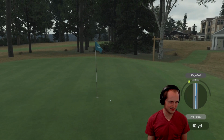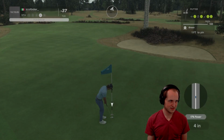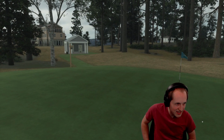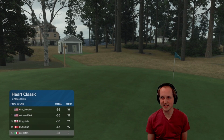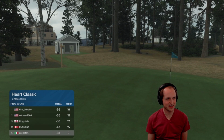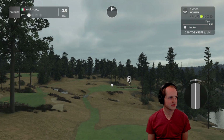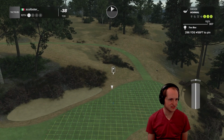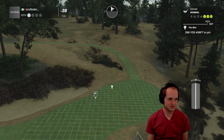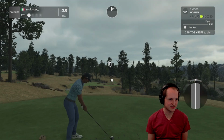Overhit that, but I got the brakes on it. Nice. Okay, so got a solid front 9 there. What is that? 6 under going out on a pretty tough round. So let's keep that going. Maybe we can use that as a way to find a little bit of gains the rest of the way.